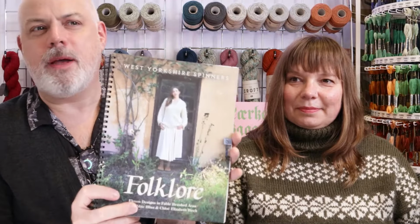And so I was really interested in this wool called Fable, and then this book, the accompanying WYS and Tilde's book, Folklore, which is obviously a bit of a marketing gimmick. There are no fables and no folklore. However, it's a nice vibe. Yes. And I'm wearing one of the designs.